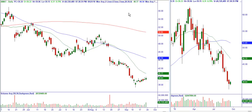First one here, AMAT. Daily chart on the left, weekly on the right. This has had a very bearish, what we call professional gap breakdown here in mid-August on huge volume, and it's in a downtrend. It's lower lows, lower highs, under the 20, 50, and 200. That's a nasty downtrend. The weekly, nasty downtrend.